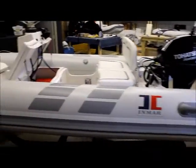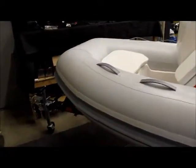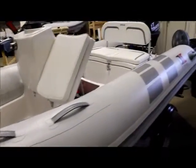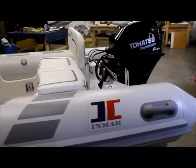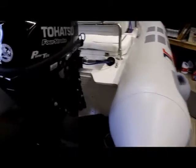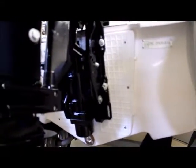All the Inmar 320s are standard with a Hypalon series tube. They do not build in PVC. Very nice product. Unbelievably nice cut job, glue job. No glue anywhere on these boats when we get them in. They're just really, really well engineered and well put together for a boat in this price category. All the 320s come standard with a wedge on the back. You've got a nice reinforcement for when we install the engines on there.